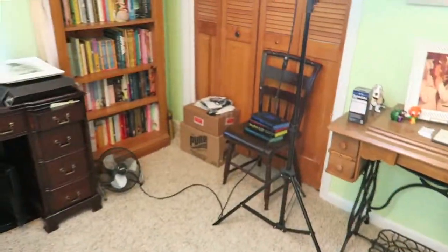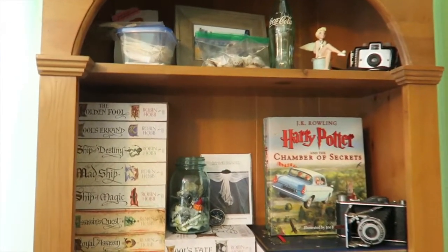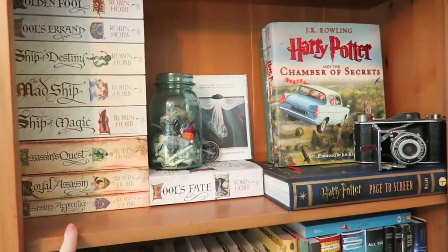And then the one you don't see is over here. There's just a bunch of crap up here that doesn't have a place yet. But then I have, these are the Robin Hobbs that I've read so far.